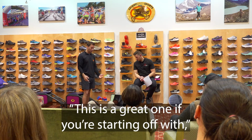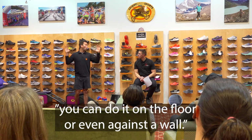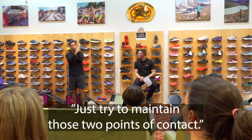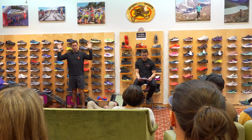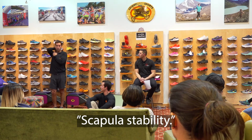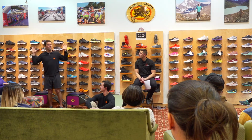So this is a great one if you're starting off. You can do it on the floor or even against the wall. You can back yourself up against the wall. Just try to maintain those two points of contact. Once you start to lose those, then right back down. But that's a good one for shoulder mobility, scapular stability. They're called scap floor slides. Once again, they can be done on the ground or against a wall.